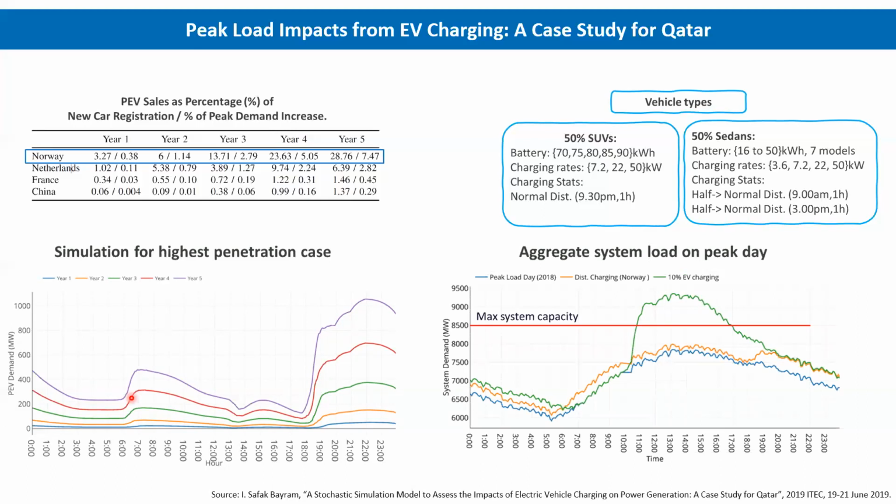In this figure on the right hand side, the worst case scenario is simulated, and we assume that 10% of the vehicles are electric vehicles, and as I told you, it is around 150,000 vehicles. And all vehicles start charging at 2 p.m. on the peak day. And as I told you, this is the worst case scenario. In this case, the aggregate EV load, you can see, exceeds the 8.5 gigawatt generation limit and increases the peak demand by around 20%, which is not desirable for the grid operator.